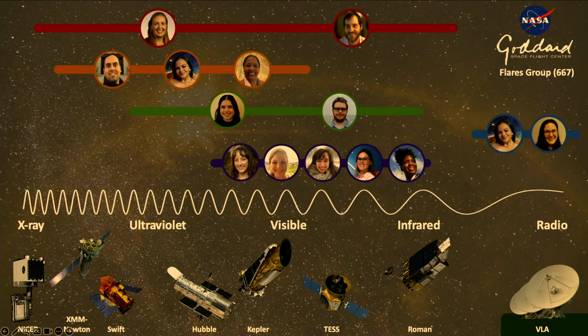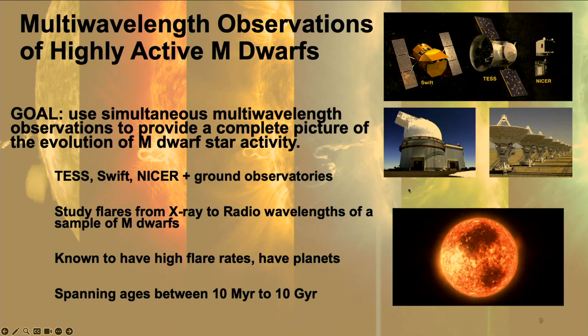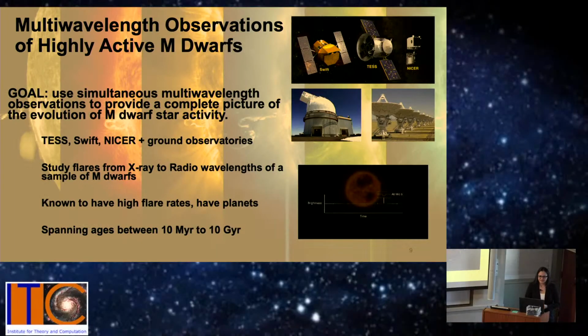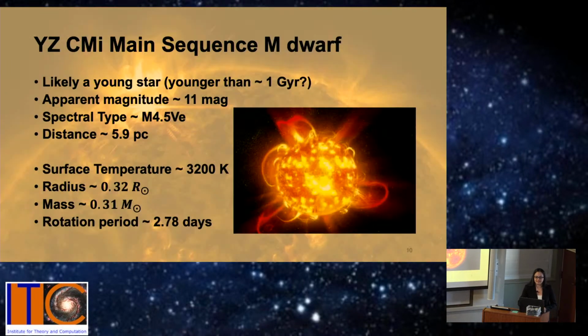And our goal is actually to use simultaneous multi-wavelength observations to provide a complete picture of the evolution of M-dwarf activity using optical data from TESS, X-ray and ultraviolet data from SWIFT, and NICER, which observes in X-rays. And so we have a sample of about 30 targets, spanning different ages. So I'm just going to touch on a couple of targets today.